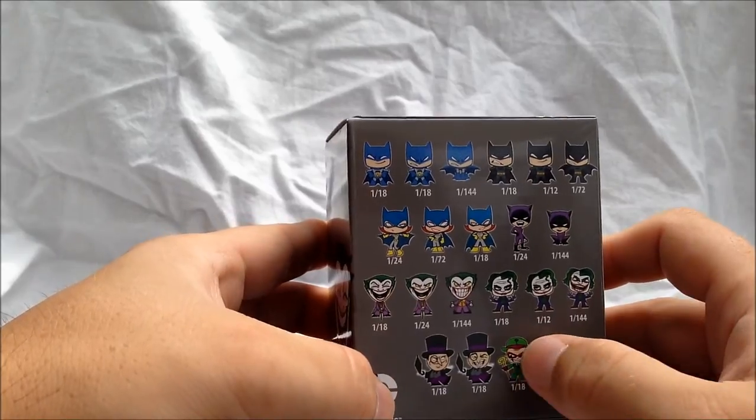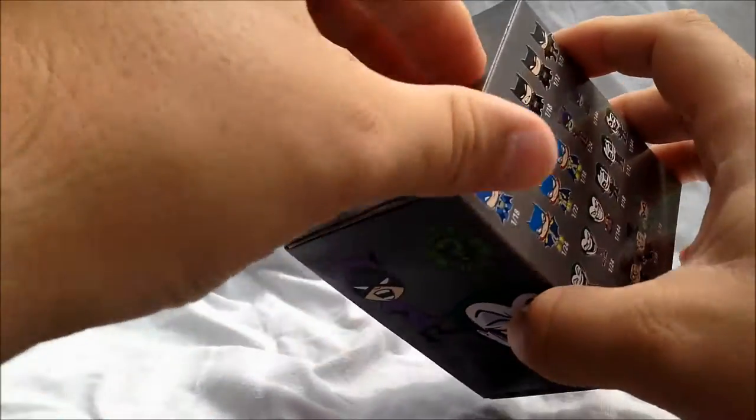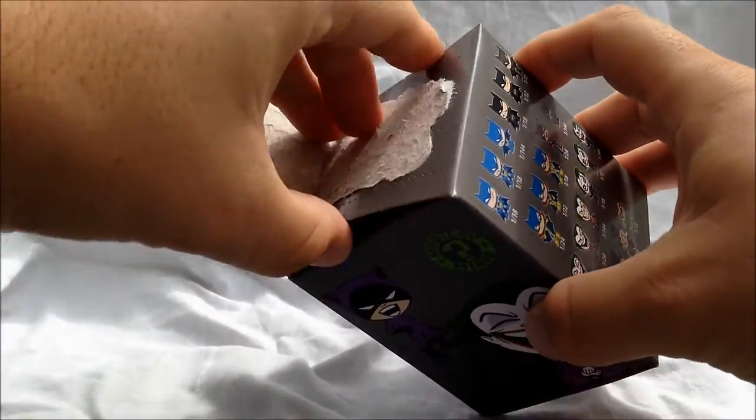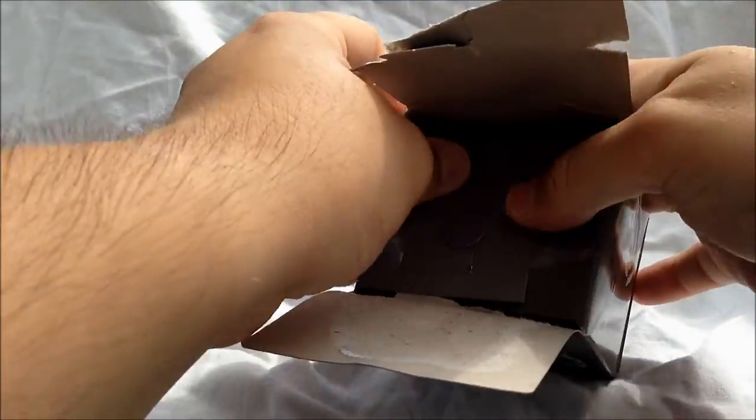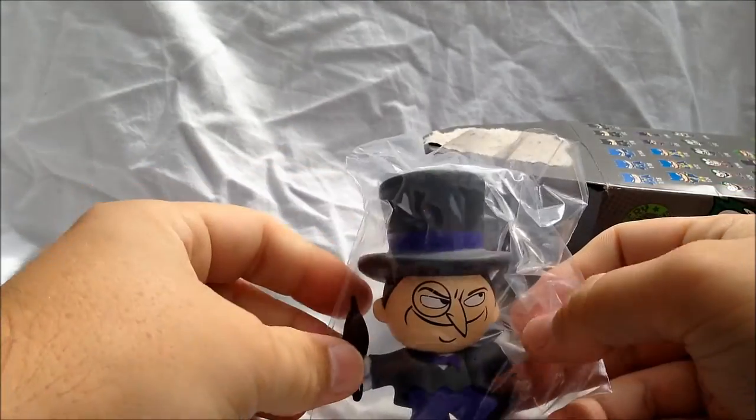Who do I want? I really want the Riddler. That's the one I want. So here we go. Who's it going to be? Oh, it's in a clear bag. Oh, that's pretty cool, actually. That's the Penguin.